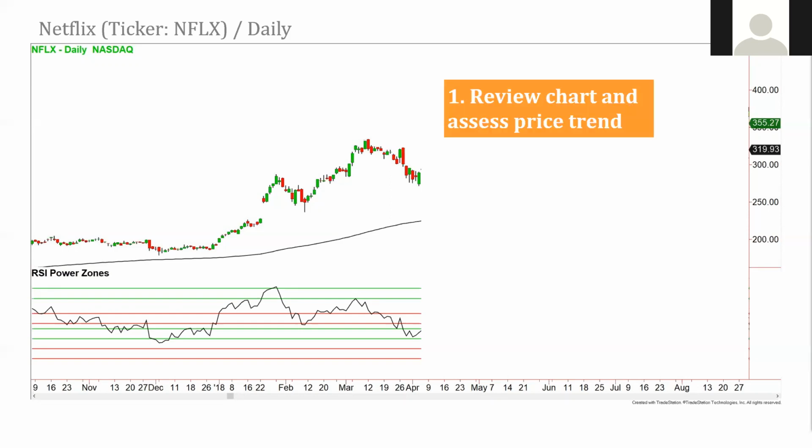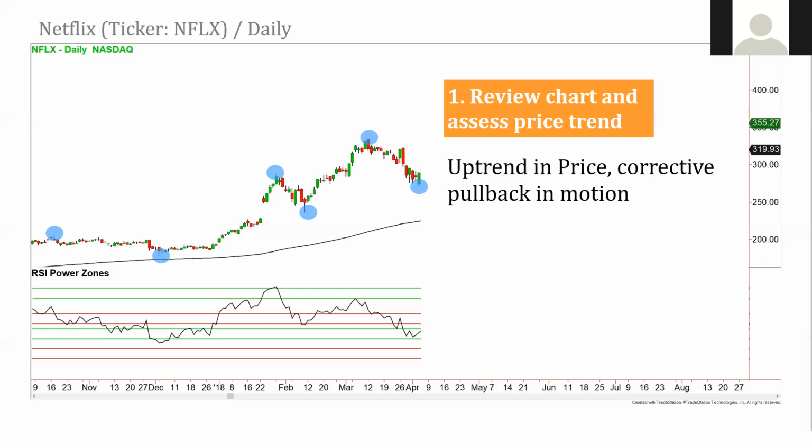Step 1, review the chart and assess the price trend. So I'll help you out a little bit for this one, all right? First little pro tip is that when you're looking at a daily chart, every candlestick representing 1 day of price action, I recommend looking back at least 6 months to determine trend. So if we look back here on this chart, there was a high, and then lots of little tight trading range, fell down to this low, traded up and peaked at this high with smaller moves in between, traded down to this low, came up to this high, and is now sitting at what looks like it could be a new low. Still TBD, right? This is exactly what the chart looked like when I called this out to the tribe. So the trend was an uptrend in price with the corrective pullback in motion, all right?